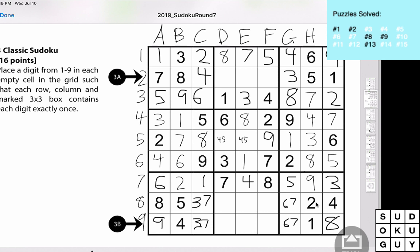So 2, 6, 9 are left. This 2 and 9 are going to tell us this is a 6. 2, 6, 9, I mean in this region. Now we have a 2 and a 9 left. That's not enough to figure out, I guess. 1 and 3 left in column F. Have to go this way. That's going to tell us these.